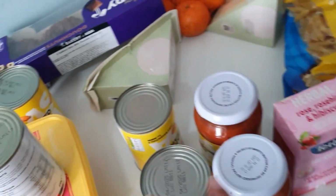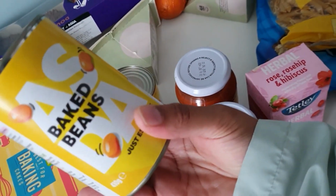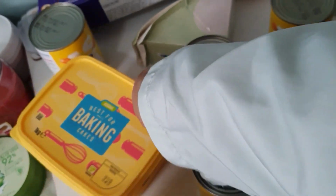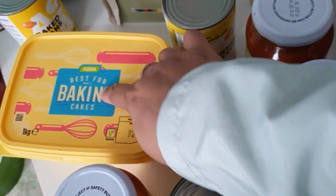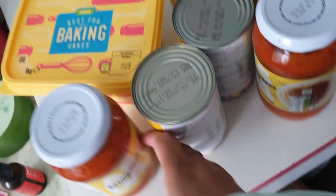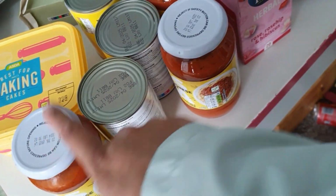And then we went to Asda. My husband picked up lots and lots of beans, because we always need beans. And then I picked up some baking butter, because I really need to make my chocolate oaty cake bars. I remembered, thank God. Jenna really likes pasta, so I bought some bolognese sauce. This actually tastes nice in pasta.